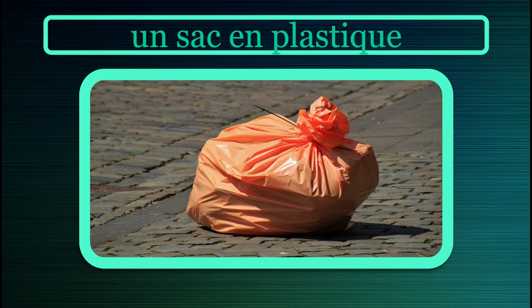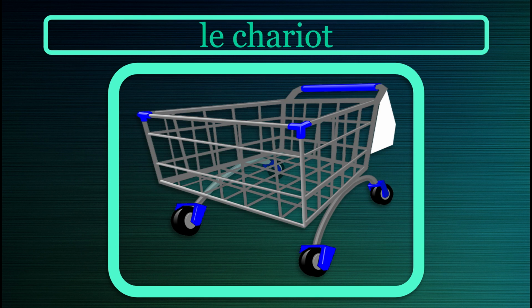Okay. Prochain mot, le chariot. Le chariot. Très important. Very important. Quand vous faites les courses, when you go grocery shopping, c'est très important. Le chariot is your cart. Le chariot, your cart. Le chariot.